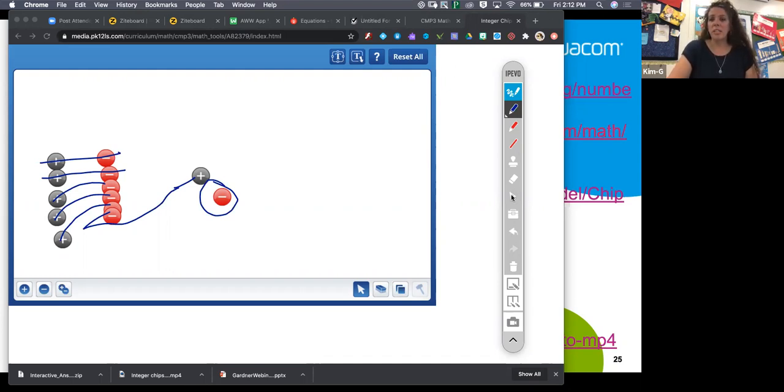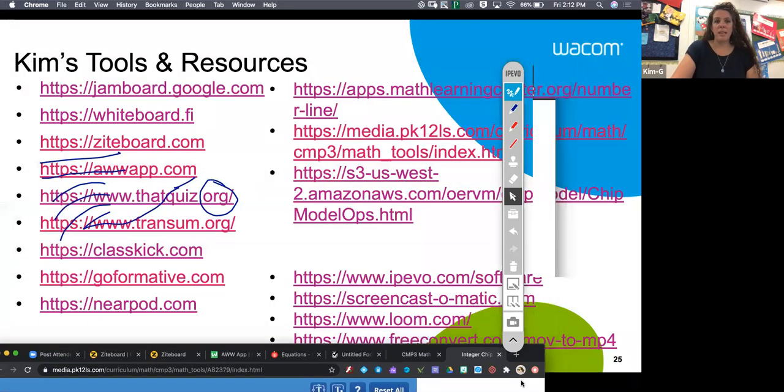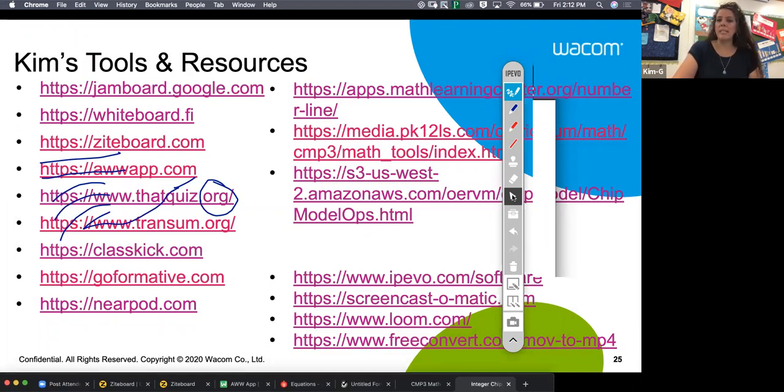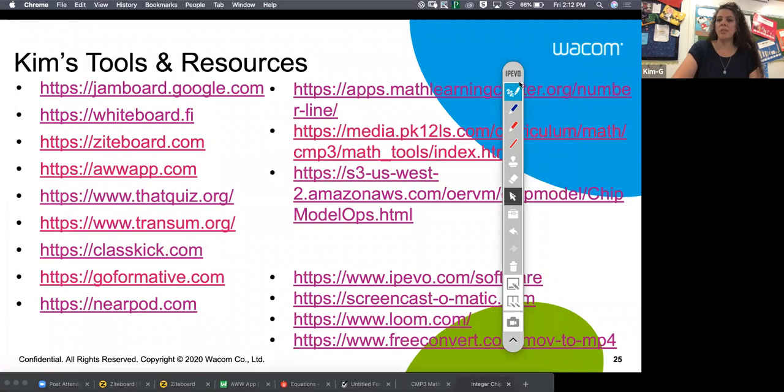Okay, we are just about out of my time, but let's see here. Just one of the last things I did want to put in here, so I'm going to hurry and erase this from the screen.